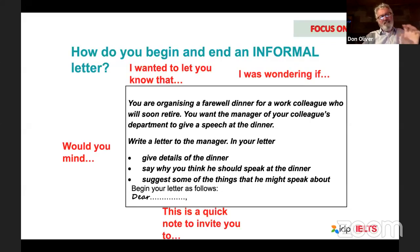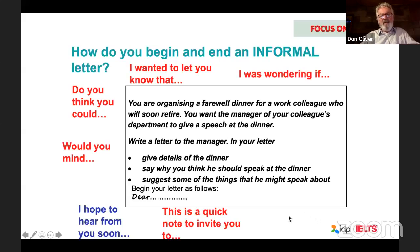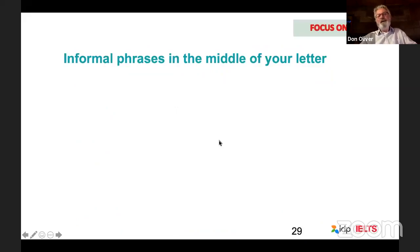There is a formal style in English, and there is this normal, casual style that we use every day. These are informal phrases. Do you think you could? Is again fairly informal. But then we get on to some other ways of expressing our meaning, which are a little more formal. I hope to hear from you soon. I'm looking forward to. Those sorts of things are a little bit more formal.